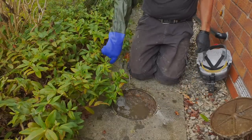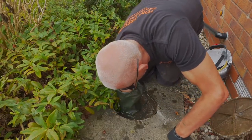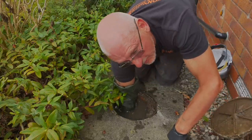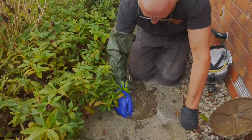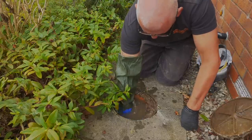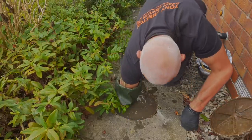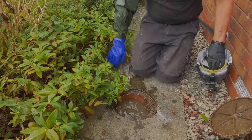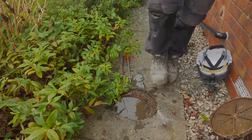There's an outlet running that way, and there's one running that way, which will be for the gullie there, just on the corner. There is evidence of sewage in here. You can see that. So let's get the plunger on it.